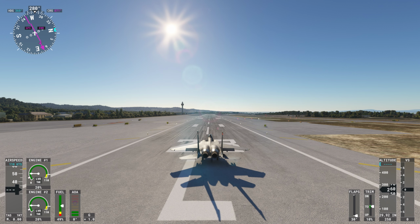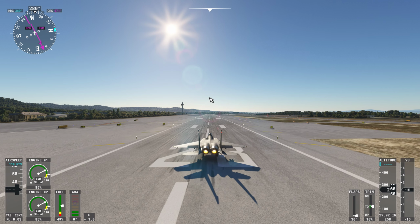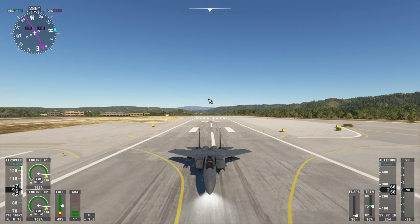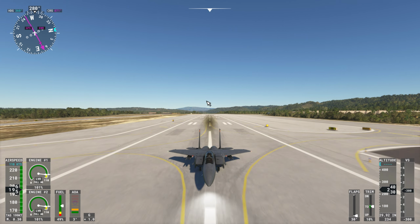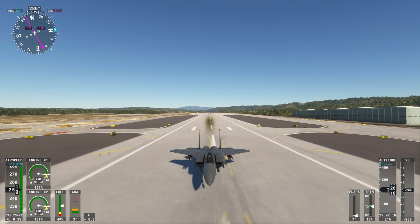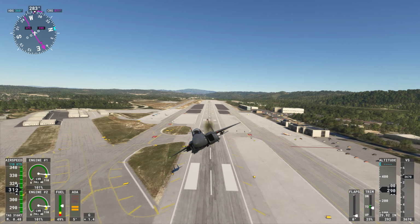Take off the brakes, and we go out in front so we don't have to listen to all the noise. Okay, that's fast enough. Get the gear up, get off the ground, gear up. Almost got it too soon.